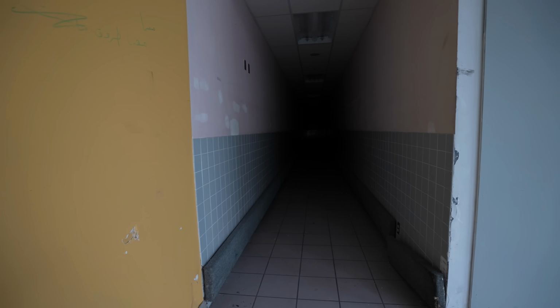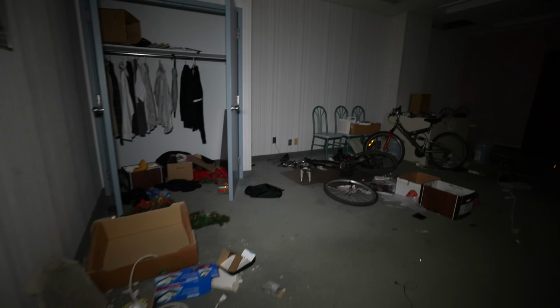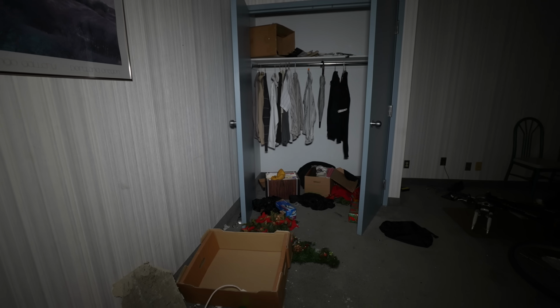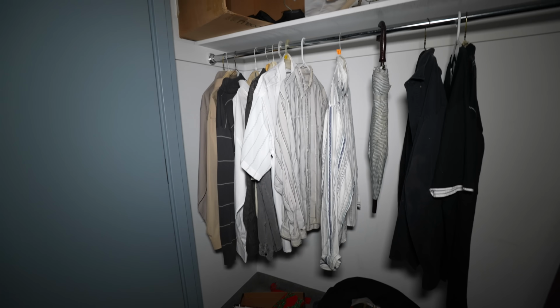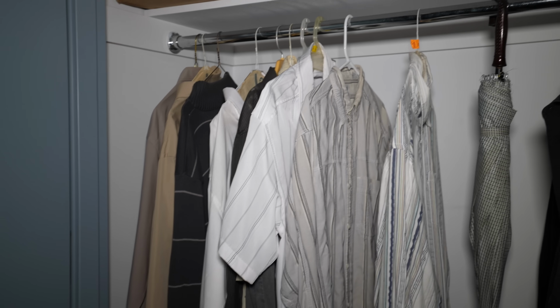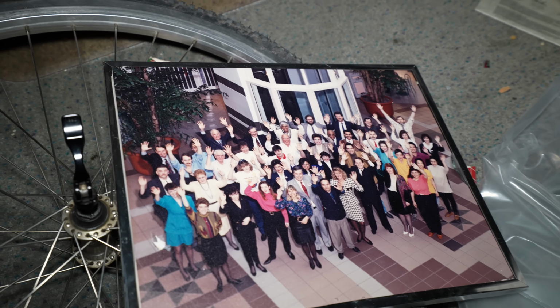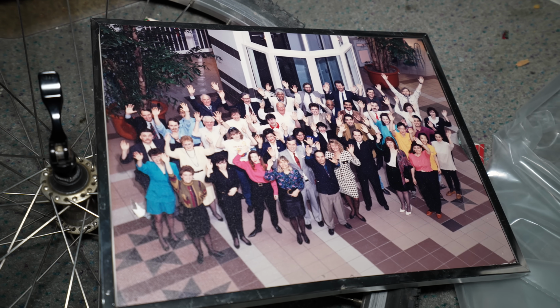Good Lord, this corridor looks terrifying. But how could I not go down it? Oh, here's the administration office. Whoa. Why are there people's clothes in here? Jeez, these clothes are literally from the 90s. Look at this. Wow. Jeez.